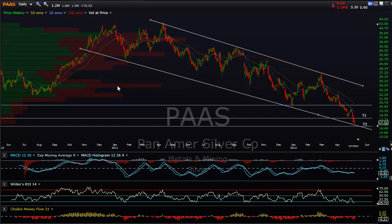PAAS, Pan American Silver Corp, another silver miner, active short trade on the site. We have now hit T2. T2 was the bottom of this channel and/or this horizontal support line, which both come in around the same area, although there's actually a little room to go for T3 for this horizontal line to be hit, but consider the bottom of this channel as that was hit first today, the second target being hit.